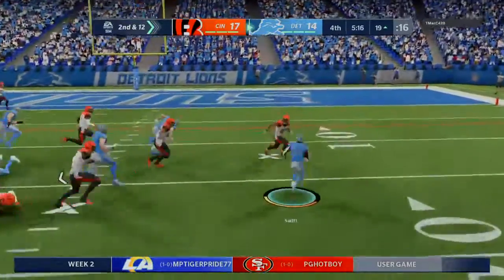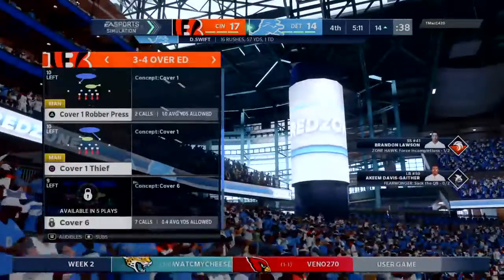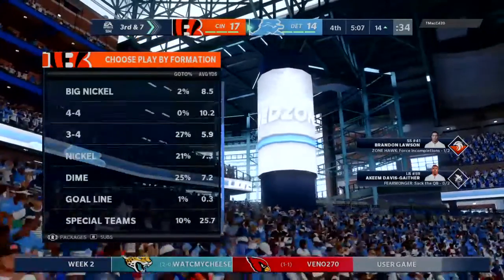They'll stay on the ground with Swift. And he'll get him inside the 15 down to the 14-yard line. It'll be a gain of 5, and it's going to bring up a 3rd and about 7 left.